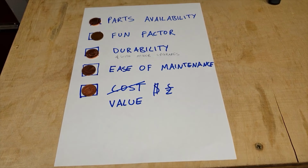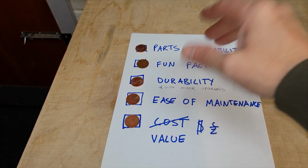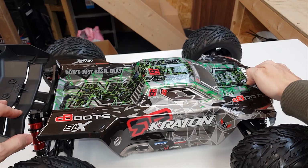People have accused me before of being a Traxxas fanboy. But if they tick all the right boxes, then why not? Alright, enough waffling, let's have a look inside this thing.